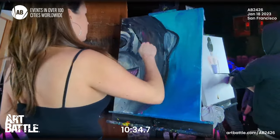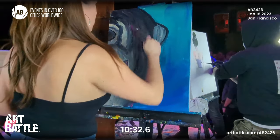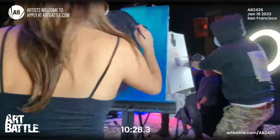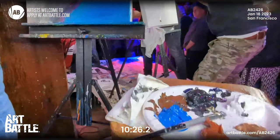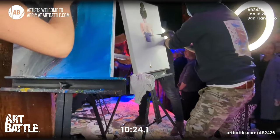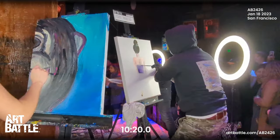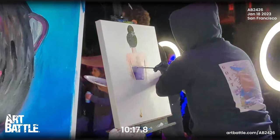Interesting compositional choice from Vanessa here. Taking this portrait into just a single hemisphere of the face here and cutting it off basically in the middle of the nose and then using the rest of the canvas for that blue.